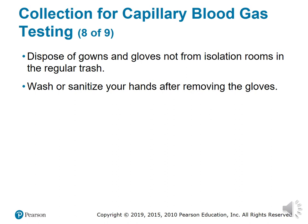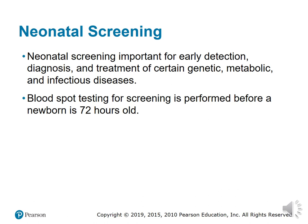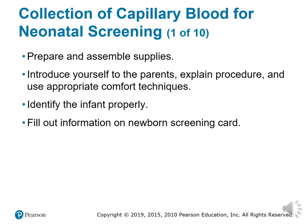All right, neonatal screening. As we know, neonatal screening is very important for early detection, diagnosis, and treatment of certain genetic, metabolic, and infectious diseases. Blood spot testing for screening is performed before a newborn is 72 hours old. So these types of screenings are done before a child is 72 hours old.